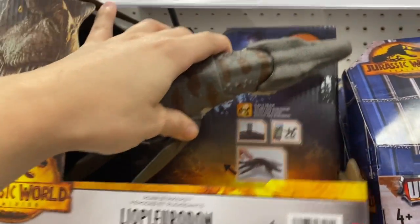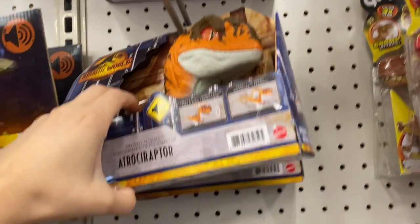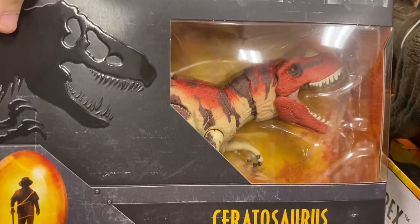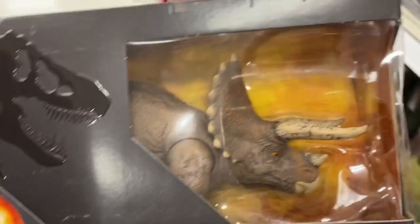There's so many cool ones that I haven't seen here before. Raptor, little Triceratops, Ceratosaurus. Oh, Triceratops. I will grab that. So I've seen these in my store, but I haven't seen this guy, so I will take that. Because that looks really good.